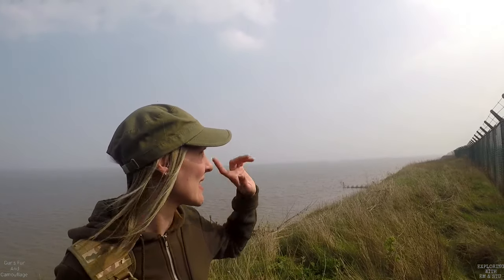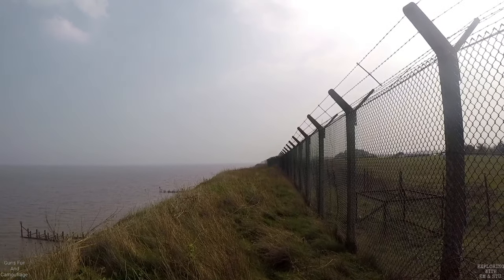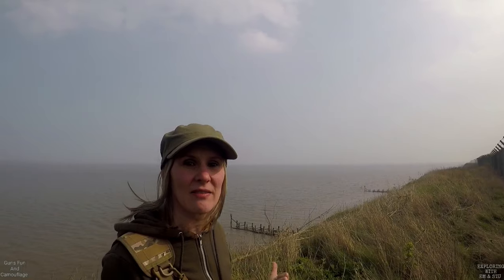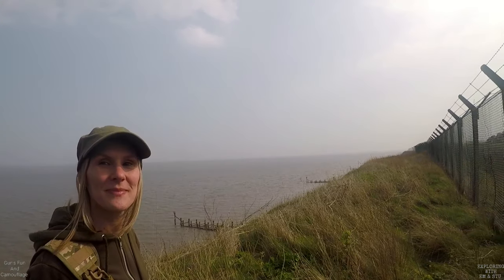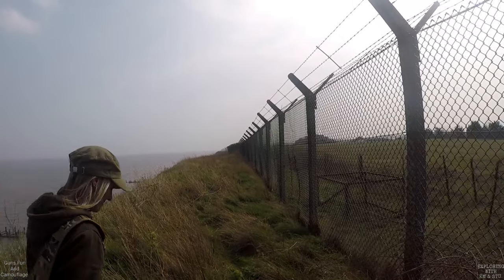Right, so if we head down the coast south. Down this way? Yeah, hopefully we'll find some bunkers, there's loads of pillboxes left, all sorts of things. They haven't fallen in the sea yet, though a lot of them have. Okay, so off we go. We might as well have a little bit of a walk. We'll see you in a bit.